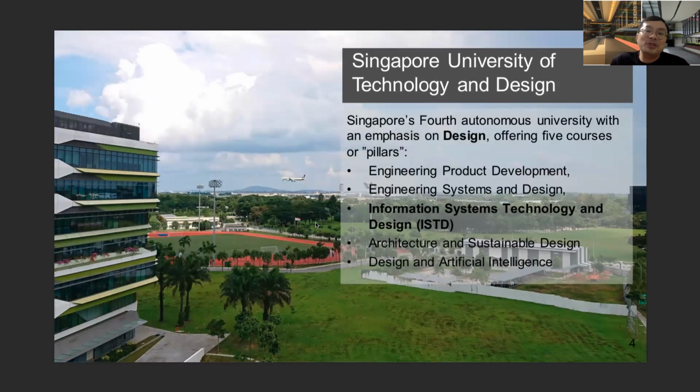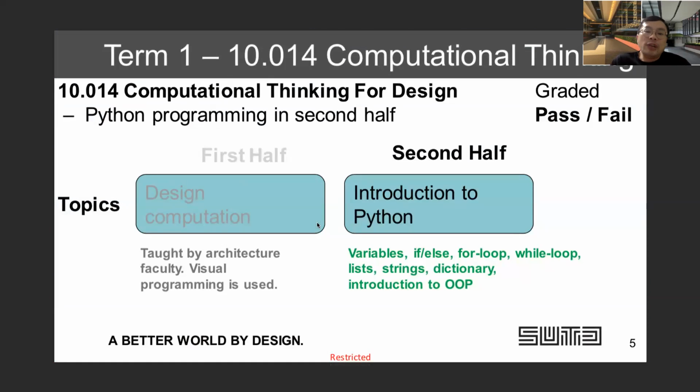We have 6 universities in Singapore and we are the 4th university. We primarily offer 5 courses or pillars, which are based on engineering and architecture. I'm from the Information Systems Technology and Design pillar, where we offer a computer science course. And where we teach first year programming is in our course called Computational Thinking for Design. In the second half of this course, we introduce students to Python, and many of them in this course have not done programming before.